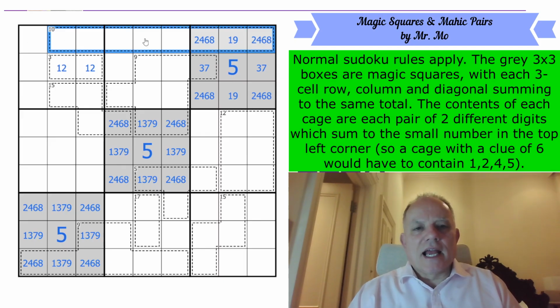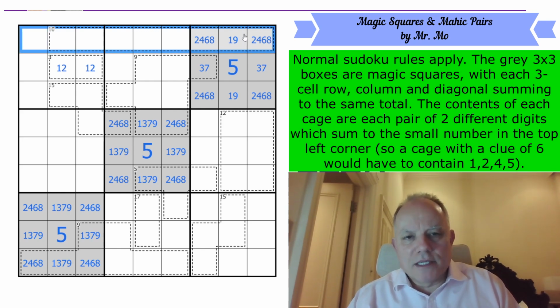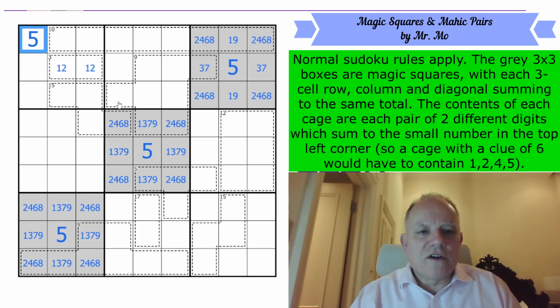Right, this is a 10 cage. So there are 4 pairs of digits that add to 10. Now, remembering the secret that the total of 1 to 9 is 45, this row adds up to 45. But this 10 cage's contents add up to 4 times 10, which is 40. We subtract 40 from 45 and we know this digit that's in the row but not in the cage is also a 5. That's going to give us a 5 in one of these.